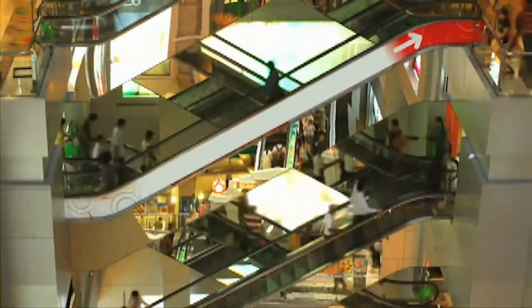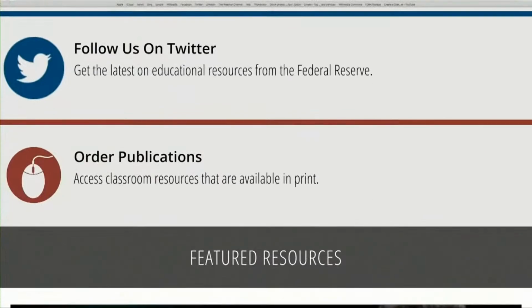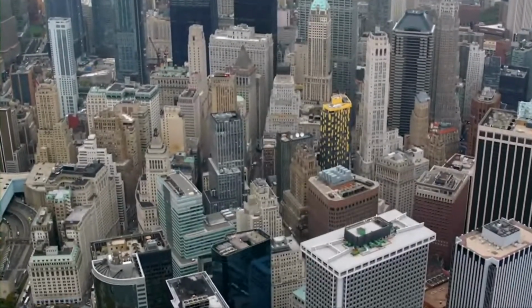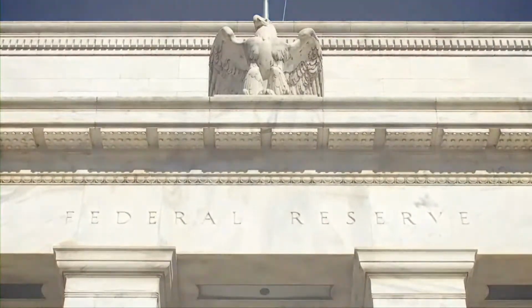Consumers are empowered to make sound financial decisions through the availability of easy-to-understand resources that explain personal finance concepts, the broader economy, and the Federal Reserve's role in it.